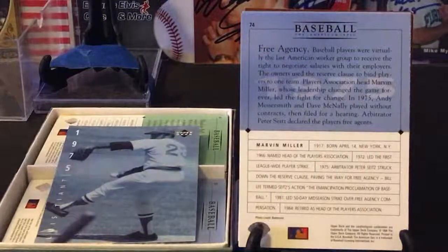Free agency. Baseball players were virtually the last American worker group to receive the right to negotiate salaries with their employers. The owners used the reserve clause to bind players to one team. Players Association head Marvin Miller, whose leadership changed the game forever, led the fight for change. In 1975, Andy Messersmith and Dave McNally played without contracts, then filed for a hearing. Arbitrator Peter Seitz declared the players free agents.